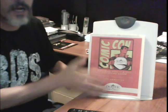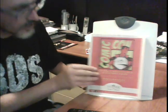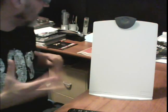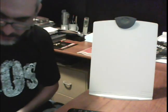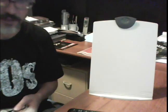Here is the Comic Con program. So it's free admission. Like I said, most of it was outside. It was just in this little plaza. They kind of closed off the surrounding streets, just right outside of the public library and stuff.